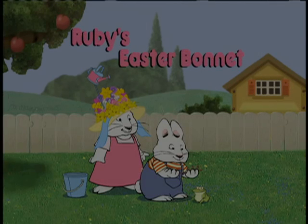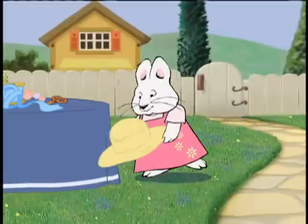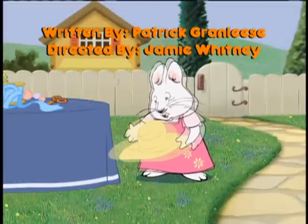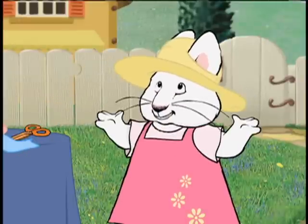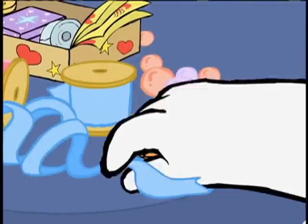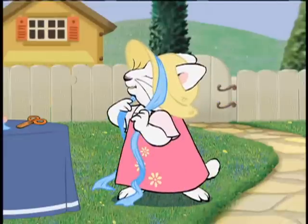Easter bonnet. Well, you look like a very plain sun hat right now, but don't you worry. Once I'm finished, you'll be the most beautiful Easter bonnet in the Bunny Scout Easter Bonnet competition. Why, this old thing? I've had it for simply ages.